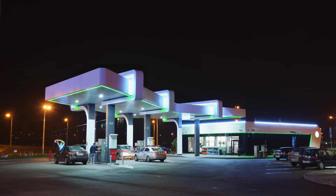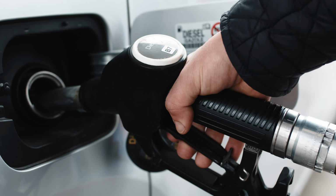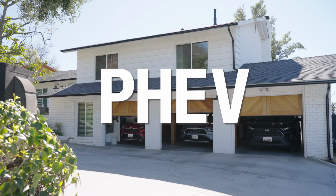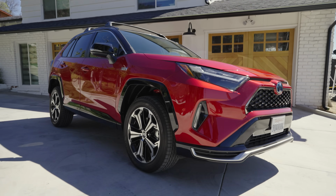So if you mash up the fuel savings and green cred of an electric car with the go-anywhere, anytime convenience of a gas car, do you get a delicious treat or a gralza dog? Oh, that's just wrong. We're talking about plug-in hybrids, or PHEVs. And today, we'll tell you 5 things you need to know if you're considering a mashup for your next car.